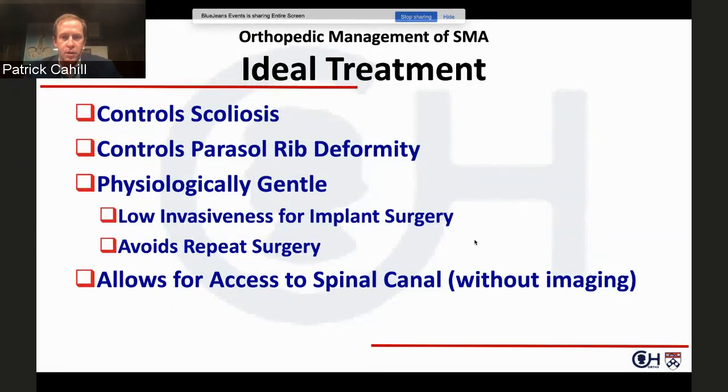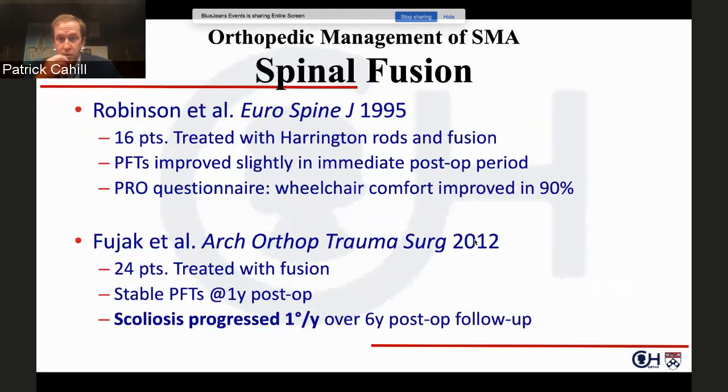So if we look surgically, though, at what we're going to do for our SMA patients, we want a treatment that controls the scoliosis, controls the parasol deformity, is physiologically as least intrusive and involves the least number of repetitive surgeries as possible, and then allows also for access to the spinal canal for nusinersen administration, and ideally without even requiring imaging. So if we look at some of the various treatment options, historically spinal fusion was the mainstay. For those patients that survived the first decade and had spine deformity, that's when they would get a spine fusion, because spine fusion will eliminate any future growth.